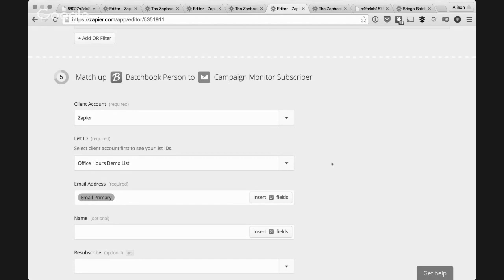And then once again, you can just click on insert fields here, match up their email address and their name. They're automatically going to go over to your email marketing platform, and you never have to worry about that again. So you can get really segmented lists. Like Ray said, leads coming in, maybe they fit certain criteria, and we can create them in Batchbook, and then we can straight from there add them to our email marketing platform.